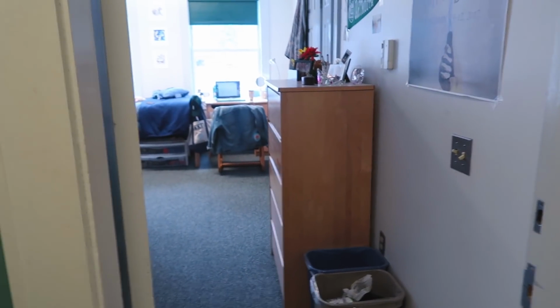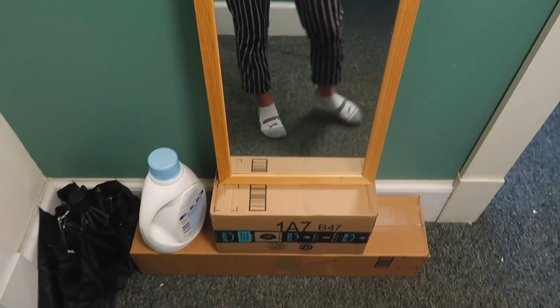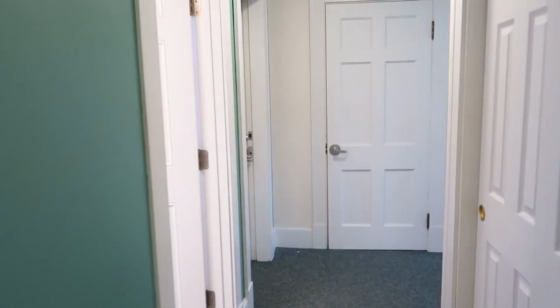Casey's room, one of the singles here, and then our double right here on the left. We put up our own little full-length mirror with these boxes, classic college dorm setup, so we could have a full-length mirror for those sweet outfit pics, you know what I'm saying? And then when you enter here, we have 2 bathrooms.